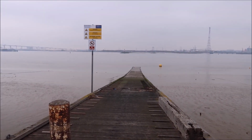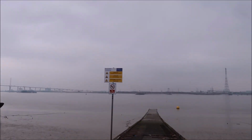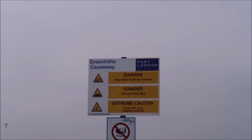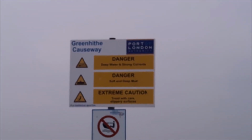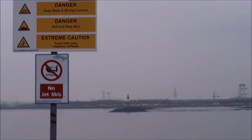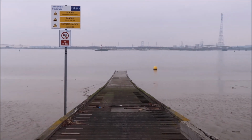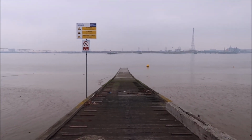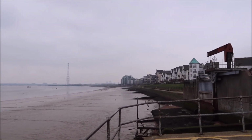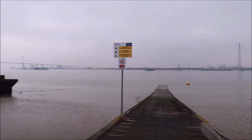I am very tempted to walk to the end of this little jetty, but oh, that is really interesting. I only just noticed that while filming. This is called the Greenhithe Causeway, and it has a little symbol for Port of London Authority up there. That is extremely interesting. I discovered something. But as I was saying, I would walk to the end, but I've got a bit of a time limit. Well, I don't really, but I want to get to the end of this walk within 3 hours, hopefully. I did not expect this much from Greenhithe, really. This much stuff to see.